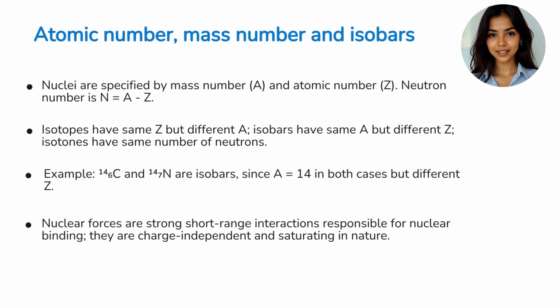For example, carbon-14, written as carbon with mass number 14 and atomic number 6, and nitrogen-14, nitrogen with mass number 14 and atomic number 7, are isobars. They both weigh the same but have different charges.